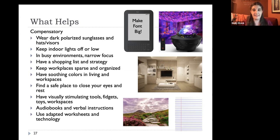If you are someone who is seeking or craving visual input, you probably have heard about fidget spinners or various tactile fidgets, but you can have fidgets that have a lot to do with vision too. So this projector is an example of that. Also things like snow globes, which you can make yourself or buy at the store. And if you have trouble understanding visual input like reading, you can also do audiobooks or verbal instructions.